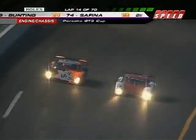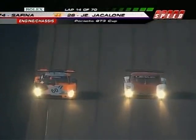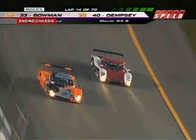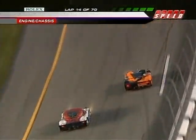Good scrap going on here with the 3 of Shane Lewis and the 60 of Mark Patterson. Lexus versus Ford. They're both Riley chassis cars. Wow, Ford's got some top end. It is strong here.